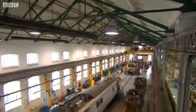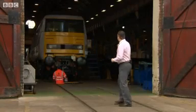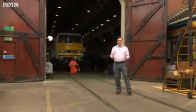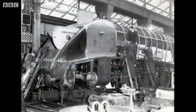This is the original erecting shop at the Doncaster Plant Works where those legends were built. Today, it still services locomotives for the East Coast Main Line. Between 1935 and 1938, 35 A4 locomotives rolled out of these very doors ready for service. For Gresley and the London and North Eastern Railway, they were a trump card, proof that their route to the north was faster and more glamorous than their rivals over on the west coast.